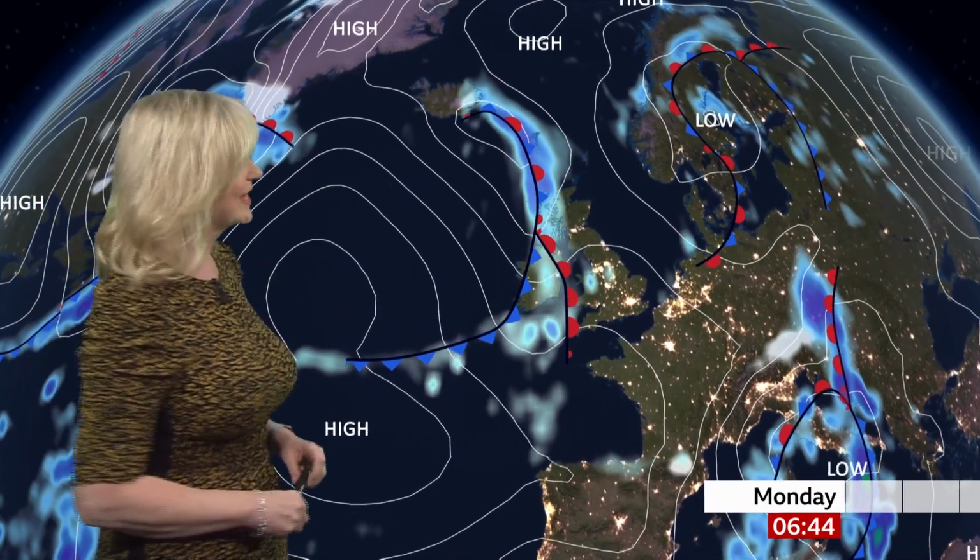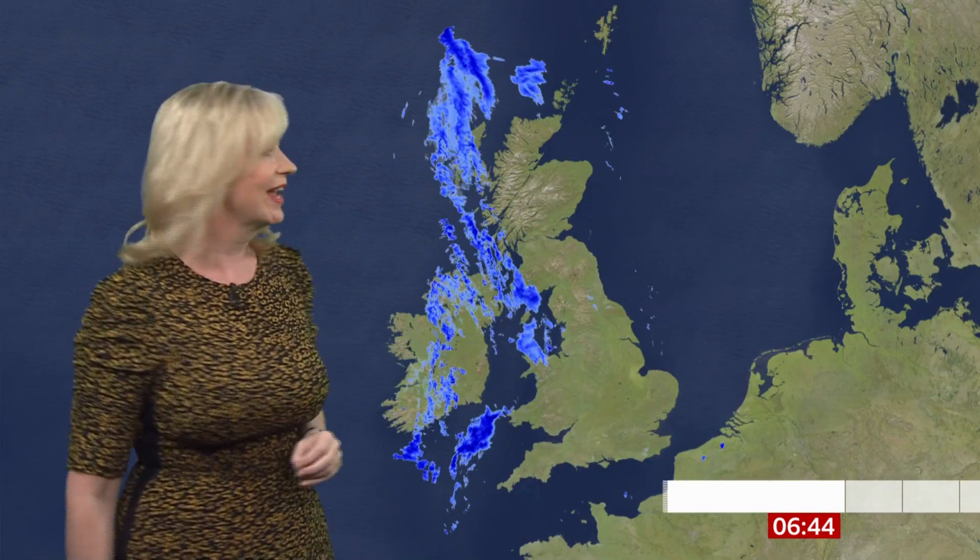What's happening is we've got a little ridge of high pressure in the east, but low pressure really is dominating our weather, and we've got this weather front coming our way. That's what's introducing the rain. And you can see it's been raining already in some western areas through the course of the small hours of this morning. So all of this is going to migrate eastwards through the day. Then behind it, it should brighten up.